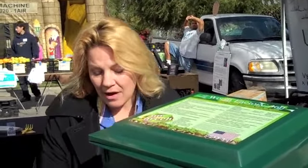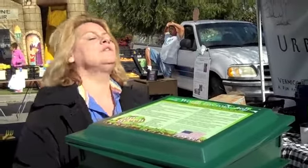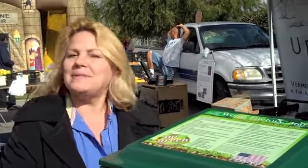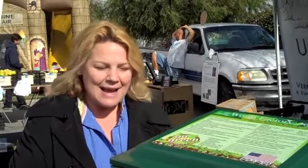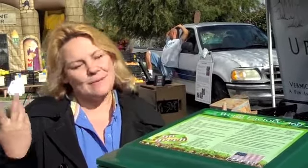I honestly recommend this bin to start. If you want something smaller, we do have a side bin that will fit under your kitchen sink. Some people like it under their kitchen sink, some people put it in their laundry room, their patio, or their kitchen. It will never smell bad. On my website, there are some hints for how to make sure there are no fruit flies. So it's a beautiful thing.